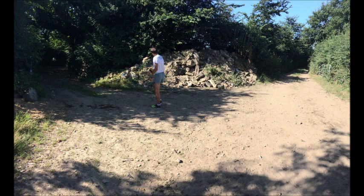3.14 miles. You've now just crossed your last stile of the High Weald Challenge 50k Ultra Trail. It's all downhill from here, down into Groombridge to finish at Groombridge Place.